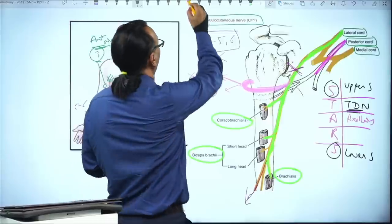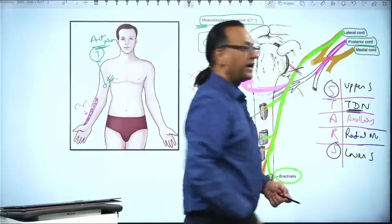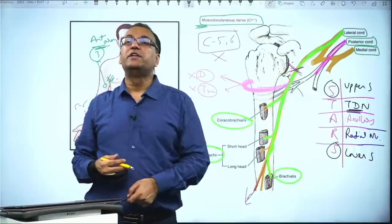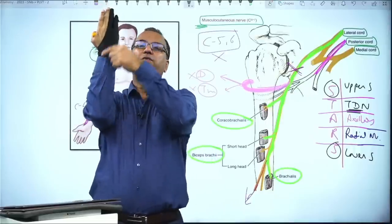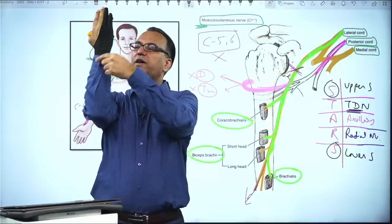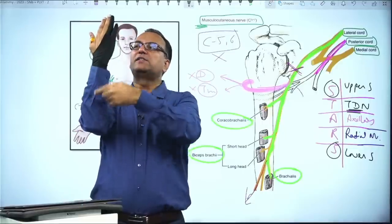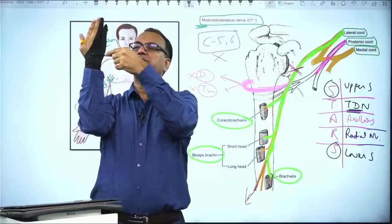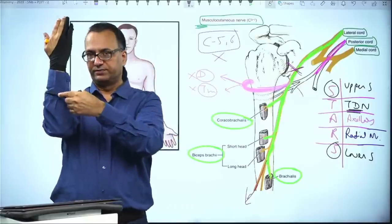Okay, what about this R? R is the radial nerve, and the radial nerve is the nerve of extension. As you are going to follow, the radial nerve will supply extensor muscles like triceps or extensor muscles of the fingers. Here it is extension of the elbow, triceps, and extensors of the fingers like extensor digitorum, extensor pollicis. These muscles are extensors of the carpus, wrist. They are all supplied by branches of the radial nerve.